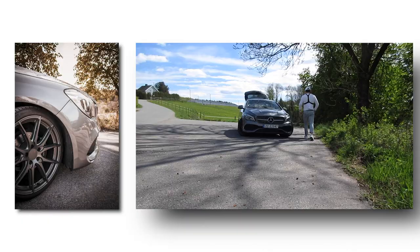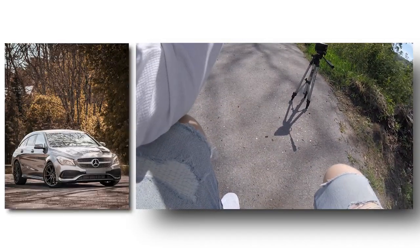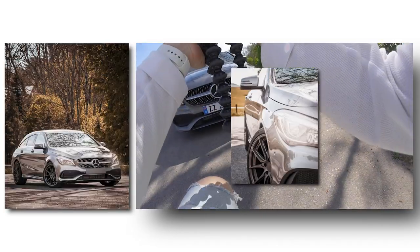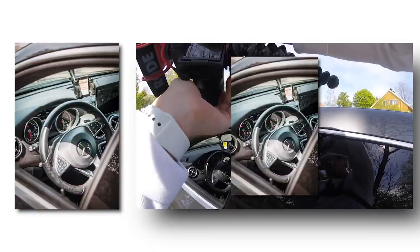Well, after trying the first spot, I'm not super happy, but I guess it's still fun just trying to take a couple of pictures. It depends on the edit and stuff. So I think I'm gonna try at least to find a different spot to put the car, and let's go again.